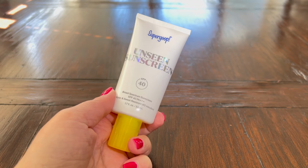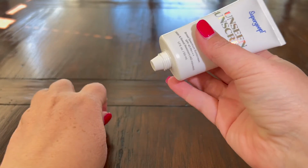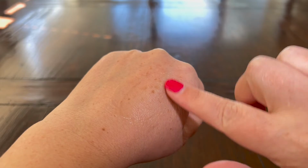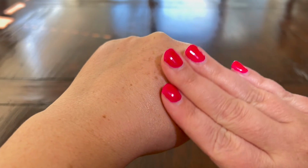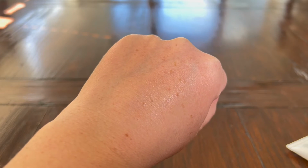This sunscreen is from Supergoop, called the Unseen Sunscreen. It is SPF 40, and this stuff does not break me out. It is amazing under makeup, and it has a texture kind of silicone-y, so smooth when you apply it. I feel like some of you are not going to like that. It leaves your skin feeling hydrated and definitely does not give any sort of white cast. I think that's why they call it the Unseen Sunscreen.